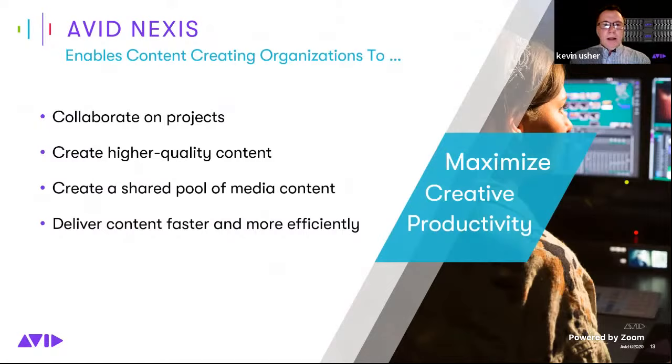So just summarizing some of the things we've talked about, Avid Nexus and shared storage is designed to help you collaborate on common projects. It will support higher resolution content. So if you want to work with 4K, absolutely Avid Nexus will enable you to do that. It gives you a shared pool of media content.